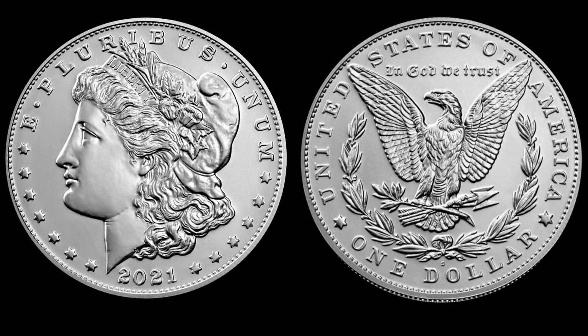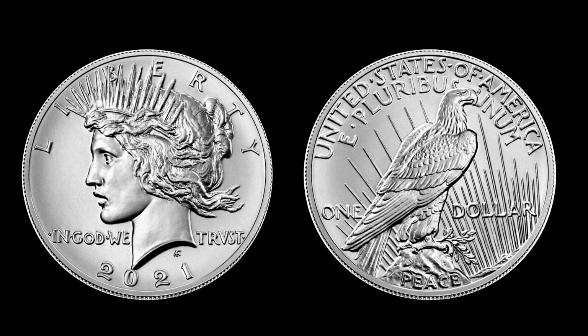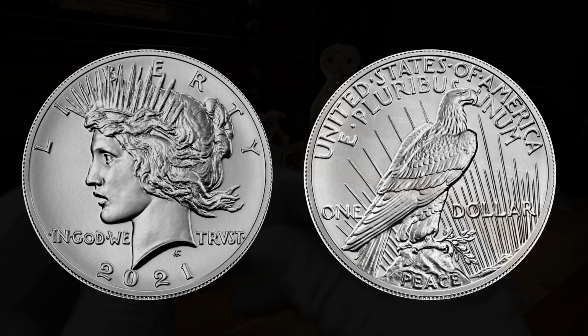The 2021 Morgan dollar, originally minted from 1878 to 1904 and again in 1921, features the classic profile of Lady Liberty on the obverse and an eagle with outstretched wings on the reverse. The 2021 Peace dollar, first minted in 1921 to symbolize the post-World War I peace, showcases Lady Liberty's head adorned with a radiant crown on the obverse and a perched eagle clutching an olive branch on the reverse.